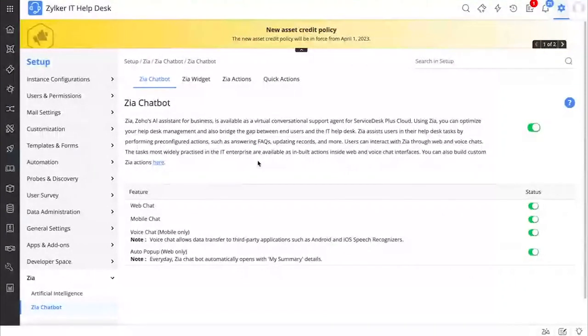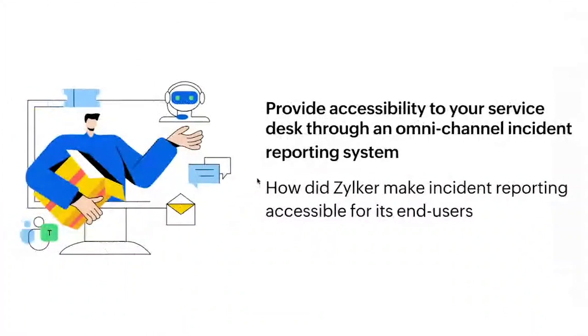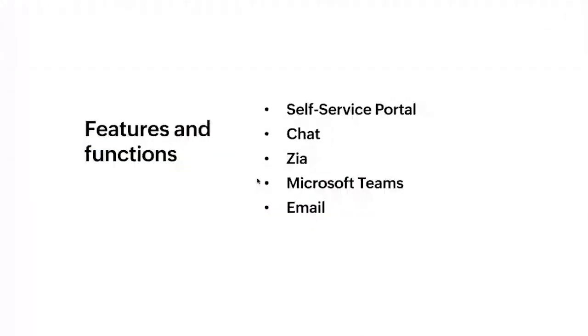And in case you would like to just call up your service desk and report this incident, your technician can always raise a ticket on your behalf. So coming back, we saw the different kinds of ways with which, as an end user, you can easily report incidents to your service desk anywhere and everywhere. You can use the self-service portal, you can use the live chat feature, you can also create a ticket using Zia, which is our very own AI assistant, and you can also create tickets from your collaboration applications like Microsoft Teams, and you can also send emails and call up your service desk to report different kinds of incidents.